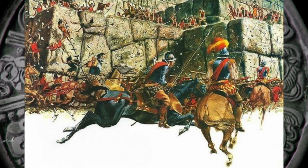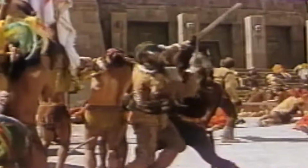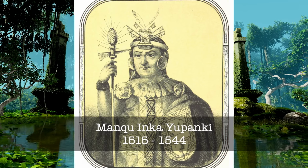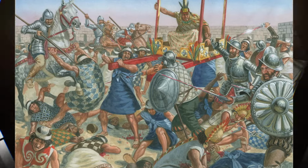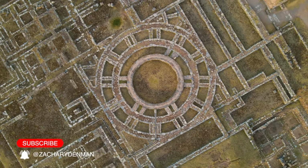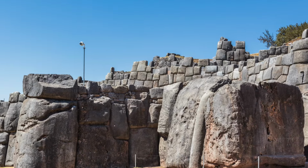The siege of Cusco happened between 1536 and 1537 and was a 10-month war on the occupation of this district, led by Manchu Inca Yupanqui, who was a puppet Inca emperor installed by the Catholic Spaniards. After the siege, much of the site was destroyed, and what we see today are the remains of the largest stones that could not be removed.